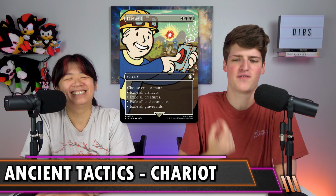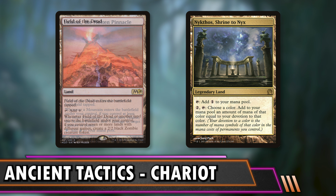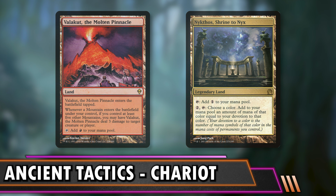But when I fire off a board wipe, even if someone goes Farewell, all modes, a Mia Largo classic, and swipes everything away, the utility land player still has all their best permanents in play. Now when they rebuild, it's going to be twice as fast or twice as good because they're barely affected by it. Having a lot of great things in the land slot, like your Field of the Deads, your Nykthoses, your Valakutes, can really help you get around those really big board wipes and just things that would take out most other players in all the strategies that they're playing.